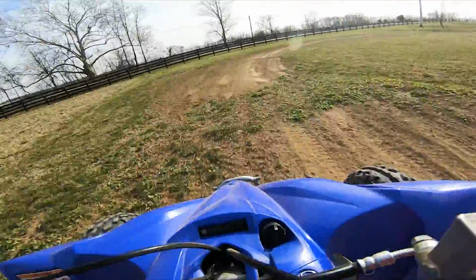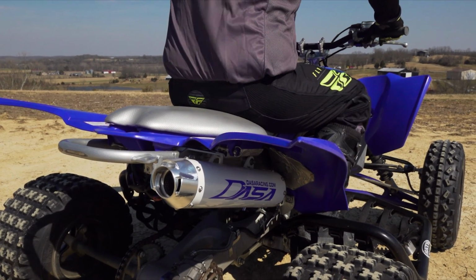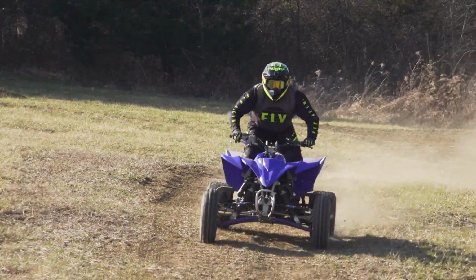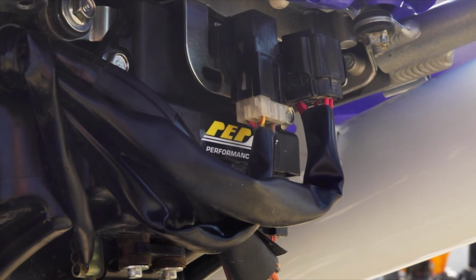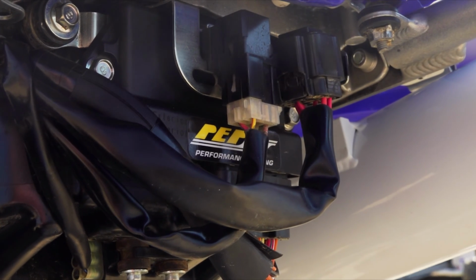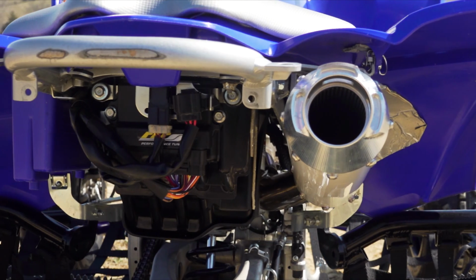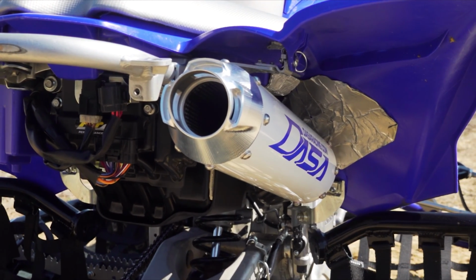PEP tells us that nothing provides the throttle response of an aftermarket ECU, but you have to decide if your needs justify the investment. As a setup for a practice or local race machine, we decided to go with the least expensive and least complicated option and had PEP reflash our stock ECU. They have fuel mapping and ignition settings specifically for the Dasa Racing exhaust and Fuel Customs intake, in addition to other popular exhausts on the market.